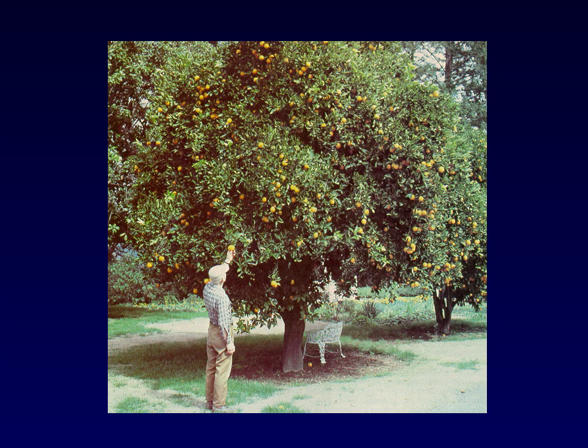Take a look at this photo. You can see very classic citrus with a grown adult standing there. This is a huge plant that needs a lot of room and quite a bit of respect.